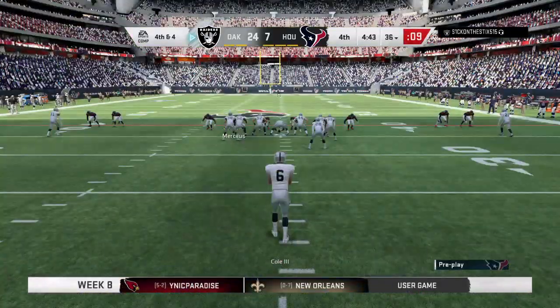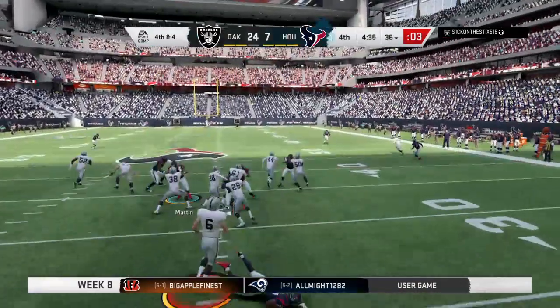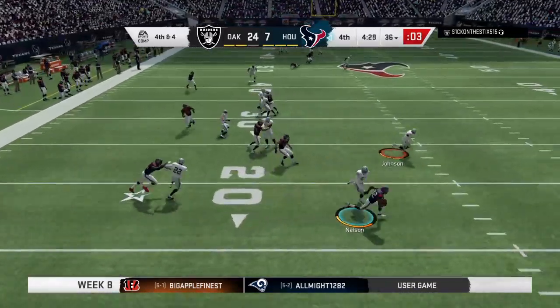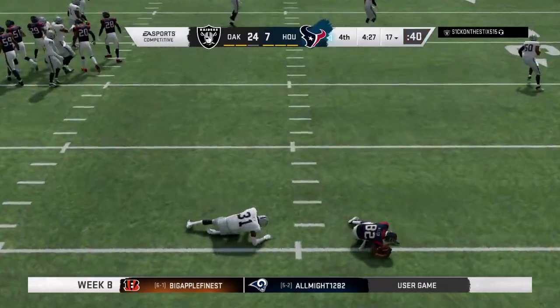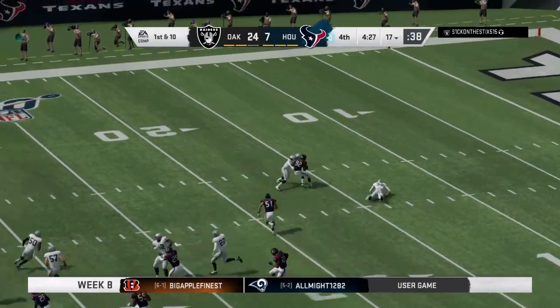Here's A.J. Cole now. Always a good sign when your first punt comes in the fourth quarter. This is fielded at the 7. We'll call that a punt of 54 yards. Well struck. And the Texans will take over with a 1st and 10.